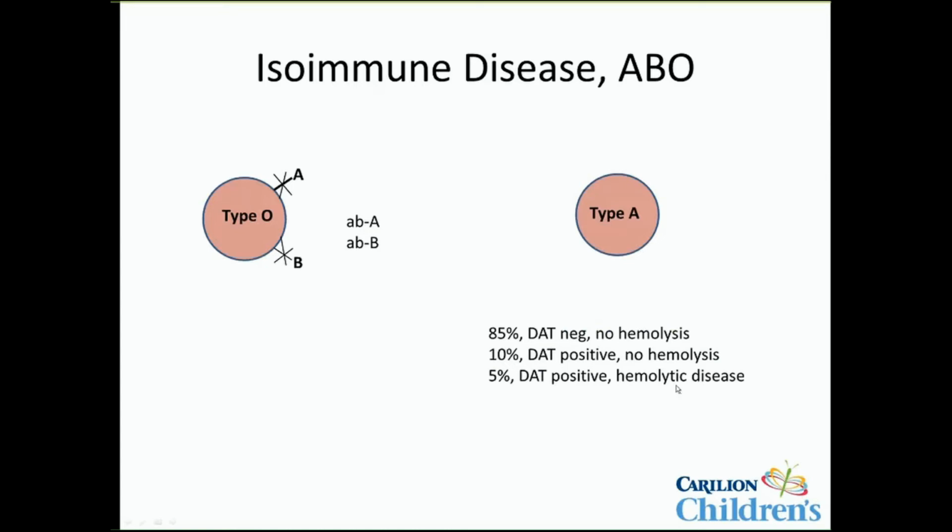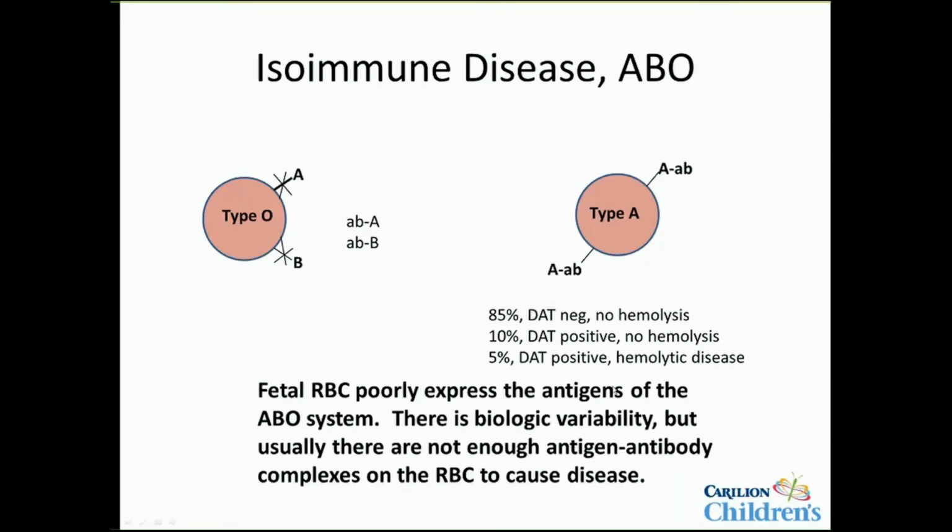Well, why is that? The blood bank tells me this is a type A cell. I know she's got type A antibody. Why in the world would this be true? Well, it turns out that the fetal red cell poorly expresses the antigens of the ABO system. Now, there is biologic variability, so some of them have more than others. And this situation where they're DAT positive with hemolytic disease, presumably those red cells just have enough so that they have some hemolysis, although it is typically much less severe than in Rh disease.